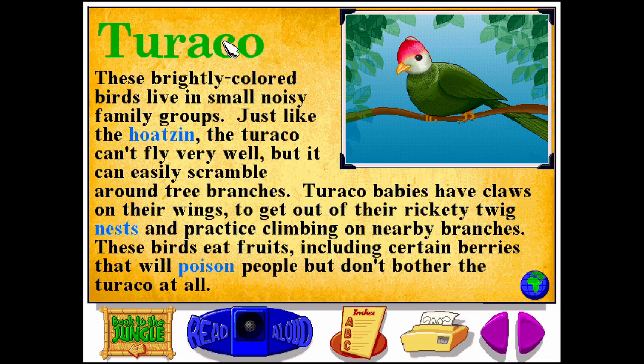Turaco. T-U-R-A-C-O. These brightly colored birds live in small, noisy family groups. Just like the hoatzin, the turaco can't fly very well, but it can easily scramble around tree branches. Turaco babies have claws on their wings to get out of their rickety twig nests and practice climbing on nearby branches. These birds eat fruits, including certain berries that will poison people, but don't bother the turaco at all.